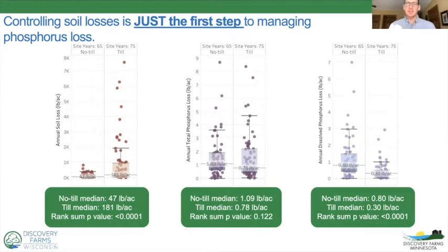So this kind of points back to matching your tillage system or your soil disturbance with your landscape. For areas where we can incorporate our phosphorus from manure and fertilizer, we should be doing that to reduce our risk of dissolved phosphorus loss. But it's important to remember that we need to really assess the level of soil disturbance that we're doing so that we're not creating so much soil disturbance that we're increasing our risk of soil loss. It's really a fine balance there.